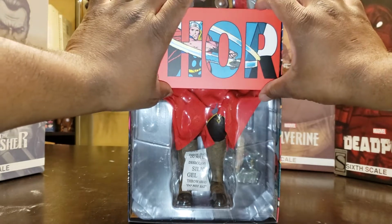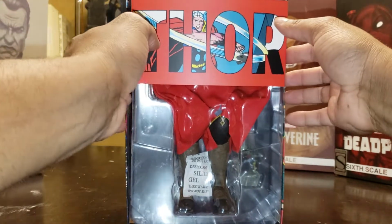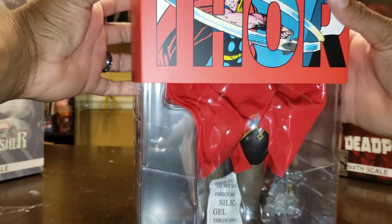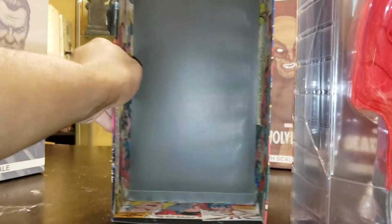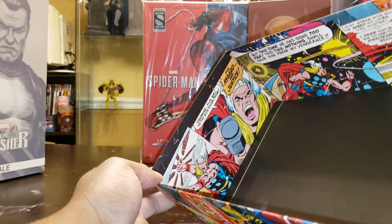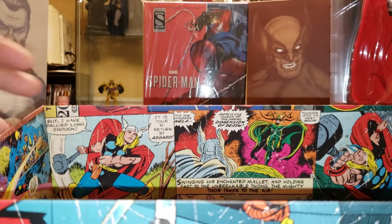So when you turn it over, some of the figures have the big picture tucked in here. This doesn't. This just has a little wristband, just a little wrap that says Thor on it. You can take that out. See that opens up, I will take that off and set it out to the side. There's some more artwork on the inside, which is pretty cool. You can check that out.